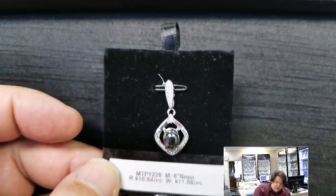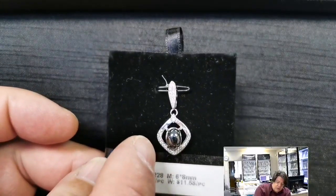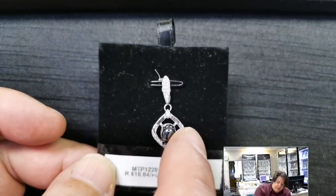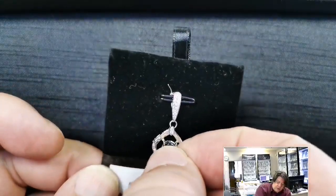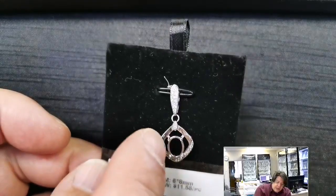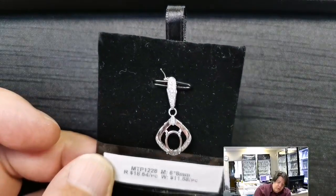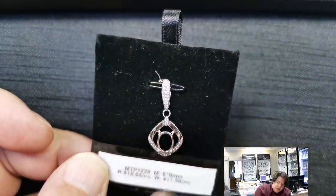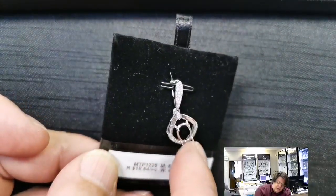So this has a kind of ribbon effect where it's folded over, right? The row of cubic zirconias in the bottom, and then the folds on the side. Let me get the stone out of there, maybe see a little better. Terminating in a cubic zirconia up at the top, and the relatively tall bail makes kind of a fashion statement just in and of itself.